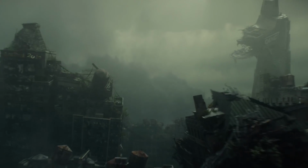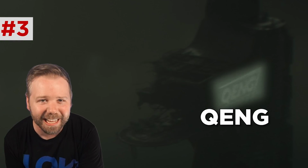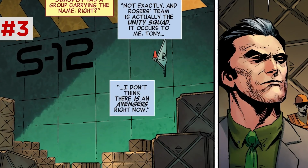Now, as we pass Avengers Tower, we realize written on it is not Avengers or A or Stark, but Qeng, as in Qeng Enterprises, the company Tony Stark sold this tower to in the comics. It's run by Mr. Gryphon, revealed to be Kang the Conqueror, the latest clue that Kang could be our man behind the curtain after all.